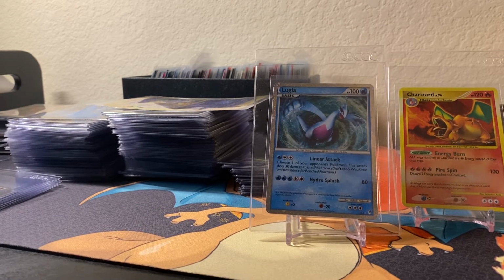There's 2 Call of Legends energies. There were 6 Gen 4 promos and Japanese cards. There were 5 Black and White secret rares, and there were about 95 Gen 5 and 6 EX and full art lots of cards.